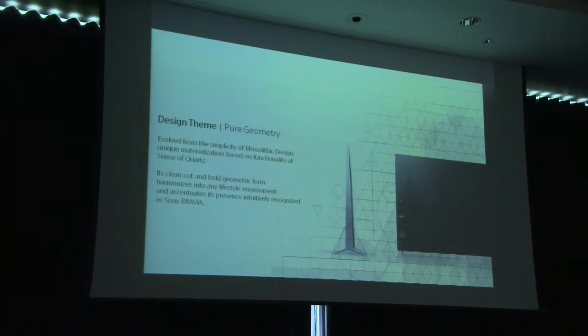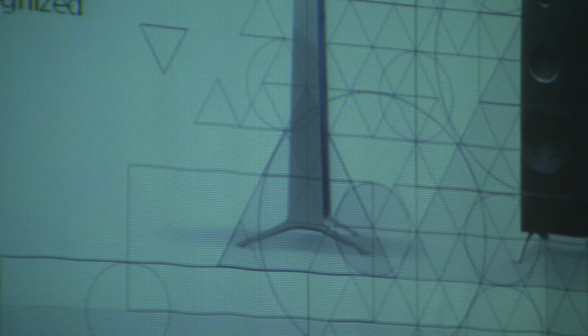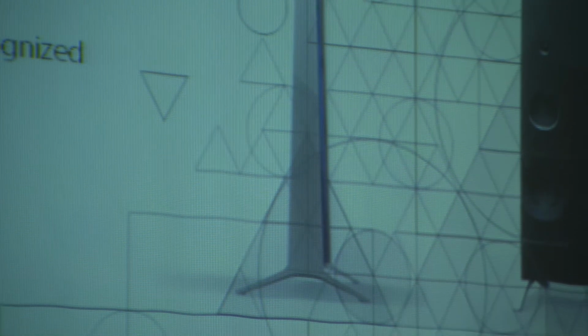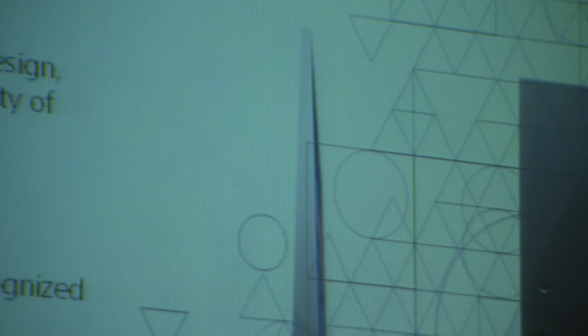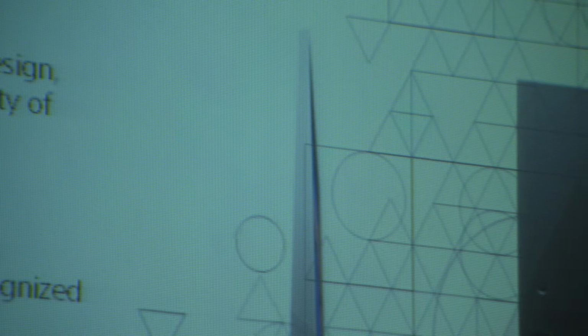So it's a composition of pure geometric shapes, formed to provide a very minimum but very maximum presence. And also this harmonizes into any lifestyle environment and also accentuates its presence as intuitively recognizable as a Sony Bravia product. And I would like to touch on a couple of the elements as well.